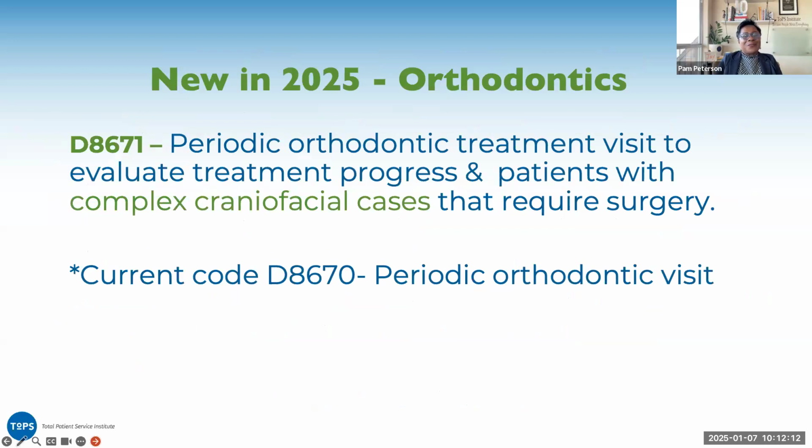The next new code is ortho as well. So ortho is winning. It's D8671. This is a periodic orthodontic treatment visit. This is to evaluate the progress. Now, the key phrase for the utilization of this code is complex craniofacial cases. These are for patients that require surgery. The current code, D8670, is still alive and well. This is for a periodic orthodontic visit.